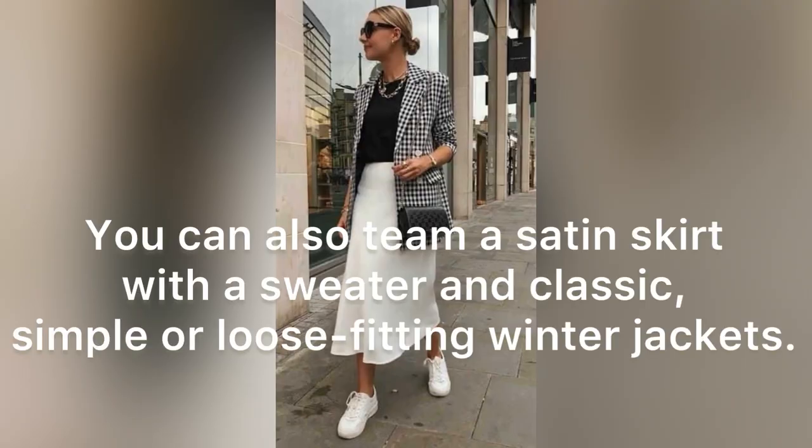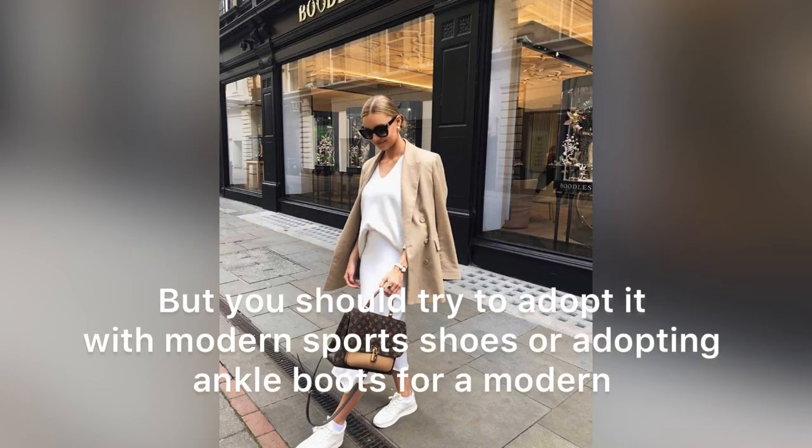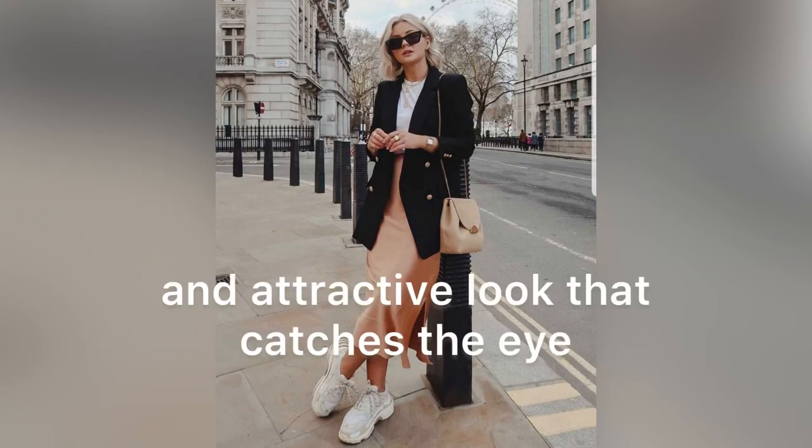You can also team a satin skirt with a sweater and classic, simple or loose-fitting winter jackets. But you should try to adopt it with modern sports shoes or adopting ankle boots for a modern and attractive look that catches the eye.